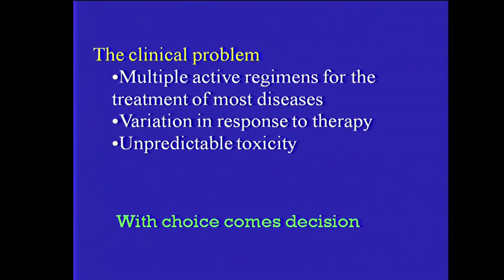So cancer, where I spend a lot of my energy. It used to be that for about 40 years, the treatment for colon cancer was 5-fluorouracil. The big question was bolus versus infusion administration. Now there are 6 cytotoxics, 2 biologics, a lot more coming in terms of the treatment of just that one disease.